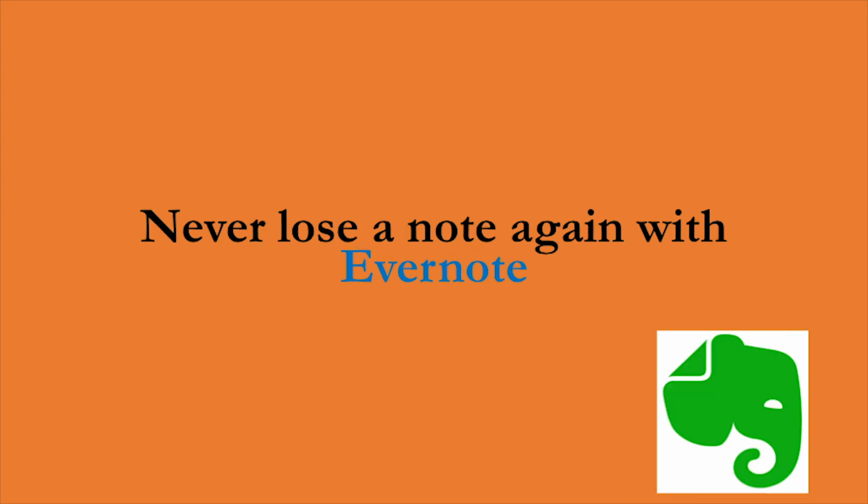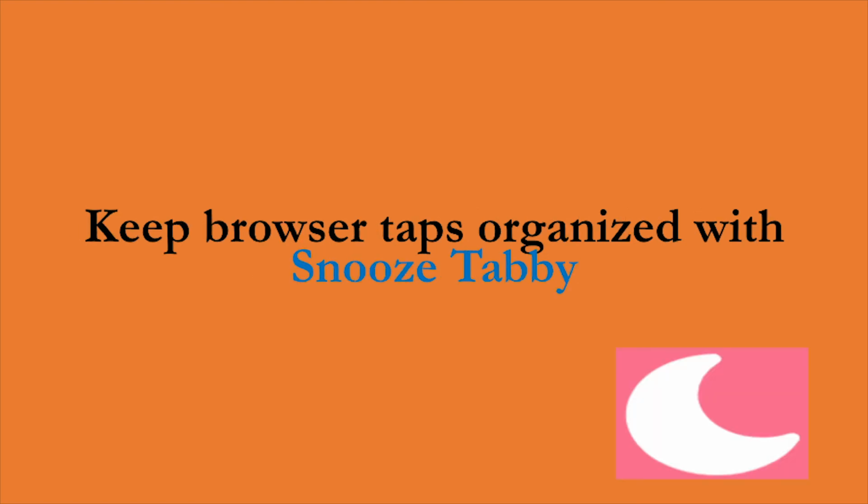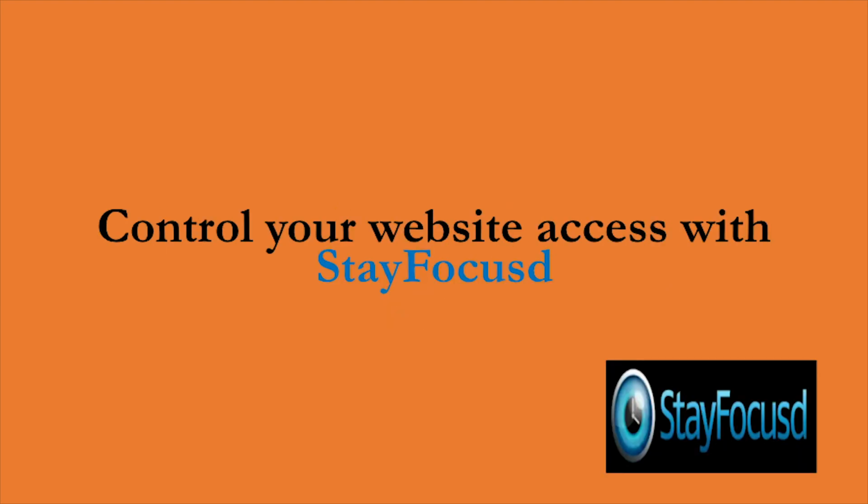Never lose a note again with Evernote. Avoid unnecessary inbox check-ins with Checker Plus. Keep browser tabs organized with Snooze Tabby. Use Gmail canned responses features to send emails that you type often. Control your website access with Stay Focused.